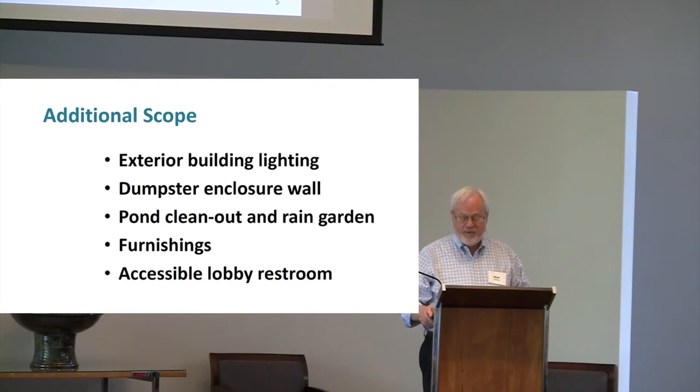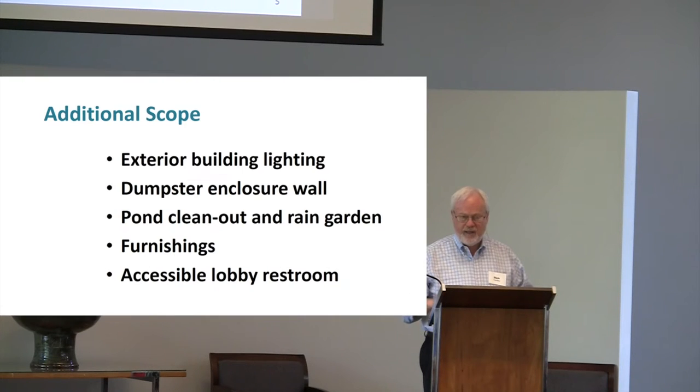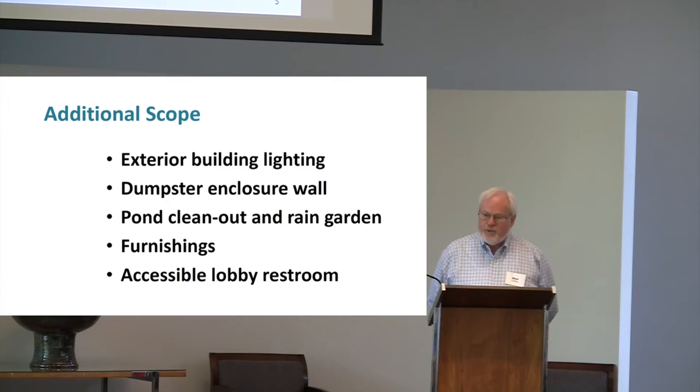The city has also driven cleaning out our pond, which is a good thing, enlarging it a little bit, and installing a rain garden so that all the flow off the roof, instead of going directly in the pond, will be filtered through a rain garden so that water quality is improved before it goes into the storm system, the storm sewers. We have some additional scope in terms of furnishing, particularly in the lobby area, and the lobby restroom is going to be upgraded and enlarged so that it's another fully accessible restroom for the campus.